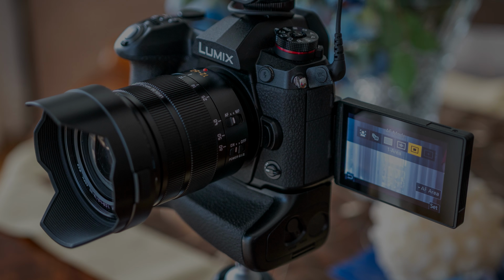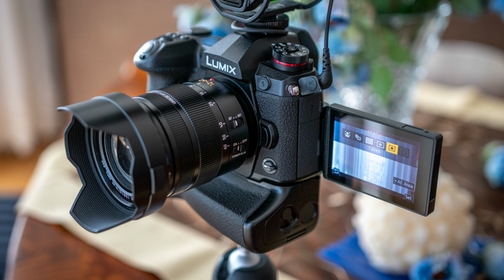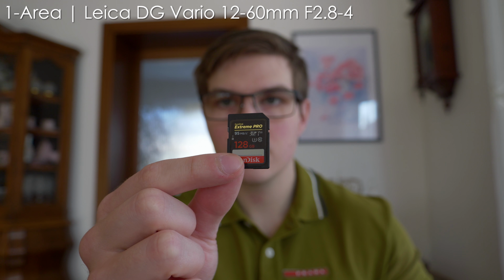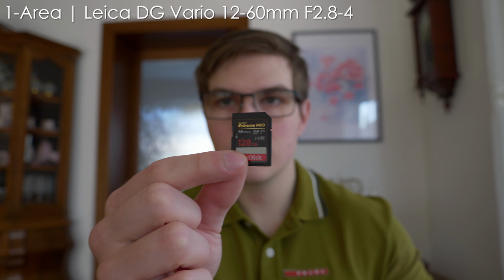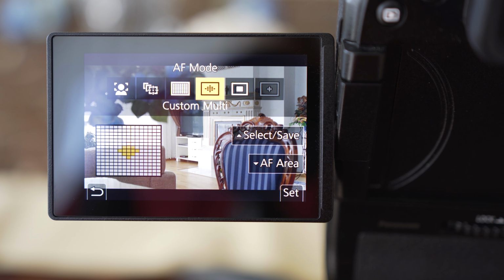Hello my friends! The video autofocus has always been a critical aspect of Panasonic Micro Four Thirds cameras, and in this video we will take a look at how good is the autofocus in video on Panasonic G9, and I would also like to share a couple of tips on how to use the video autofocus in Panasonic G9 to get the best possible results.